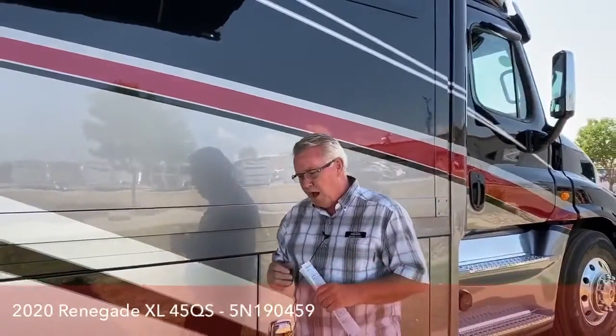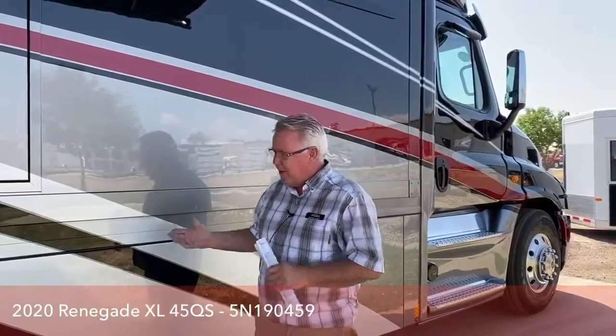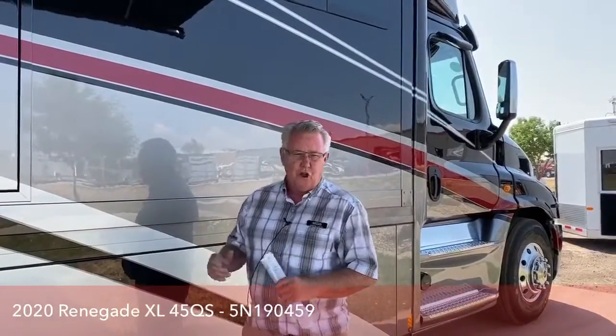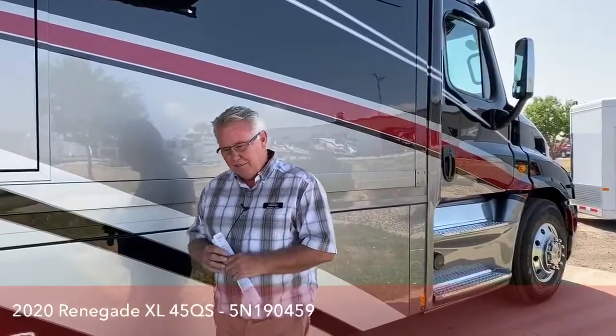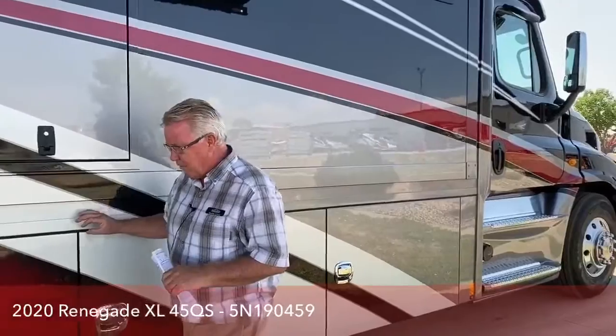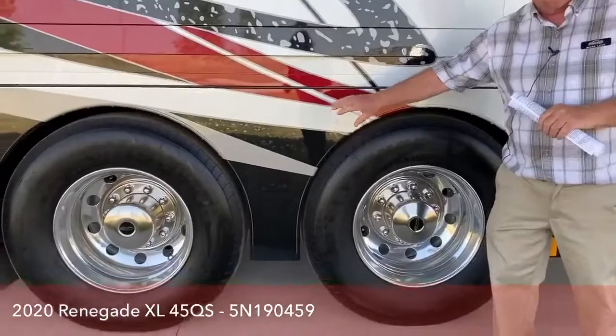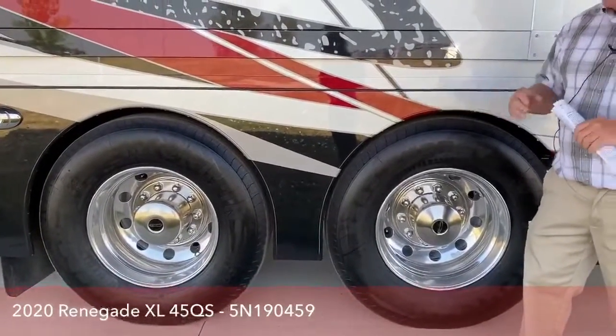So again, if you want to get something that'll tow 30,000 pounds with a 600 horse, here is a choice, an alternative to that Icon that's going to save you $160,000, $180,000 possibly. They're both 45-foot coaches. There's 120 gallons of fuel on both, 150 gallons of fresh water on both, and they both have dual drive axles. So your tag axle here is also a drive axle, same as on the Icon.